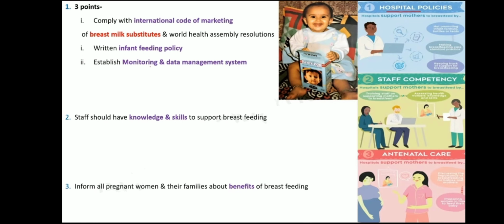Baby friendly hospital initiative. First, it deals with the hospital. Second, the staff. To the staff, what do they do? They ensure that the staff will have sufficient knowledge, competence, and skills to support breastfeeding. It's not like a pregnant mother comes, asks one of the hospital staff regarding breastfeeding, and he has no knowledge about it. Then it won't be good. So we have to teach the staff. We should impart the knowledge, skills, and competence for breastfeeding sufficiently in the staff.